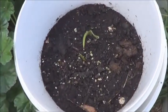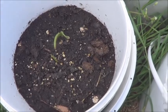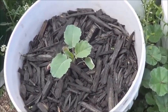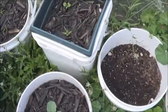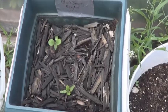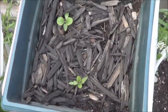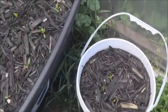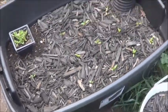Over here I've got a couple of garlic. They're sprouting up. Pretty happy about that. Now this for sure is a broccoli, so that'll be good. A couple of black beauty eggplants. One of the wood bugs already ate the third one that I had in this top corner here, but you know, 2 out of 3 ain't bad, right? Just ask Meatloaf.